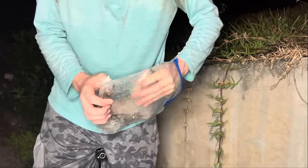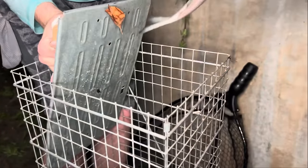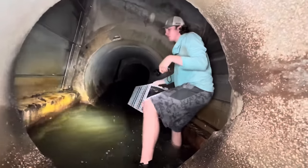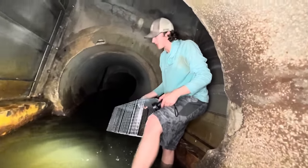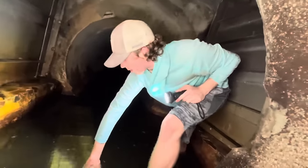This is a giant gizzard shad. Oh my God. This is strictly sewer monster bait right there, you guys. We're gonna plop it on in there and boom. She's ready to go. We're gonna walk back into the tunnel and place it in that deep end. Oh no! God, that sucks. Just like that. Oh, that's money. Now move it like that.